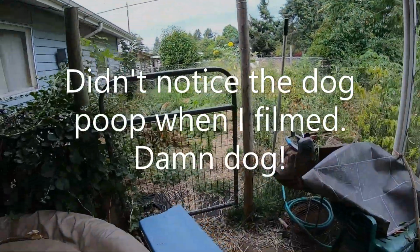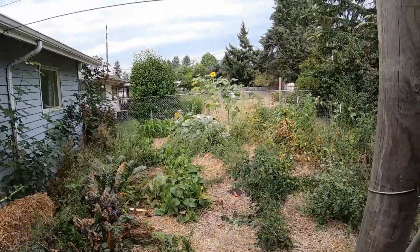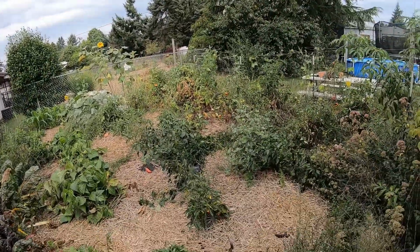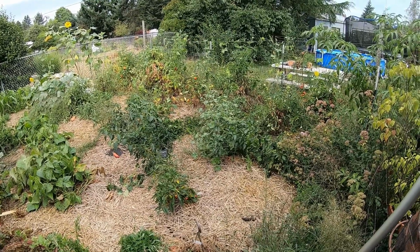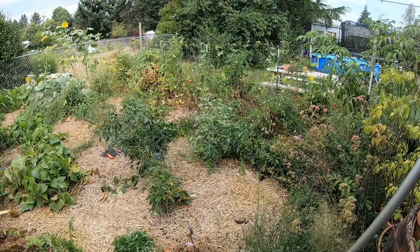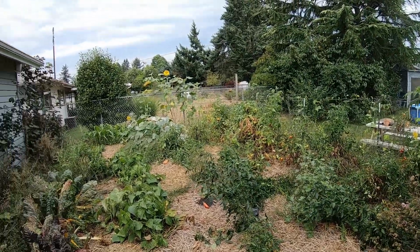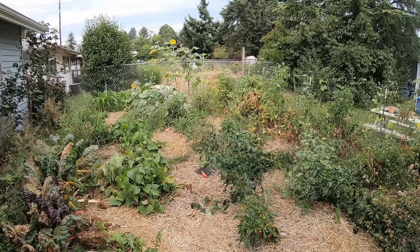Well, good morning. Really haven't done many garden updates this year. We've been busy, but as you can see, it produced a lot. We've got pounds and pounds of peppers, hot peppers, chili peppers. Looks like that corn we planted late is still going. It won't do anything though.